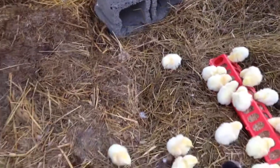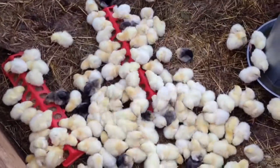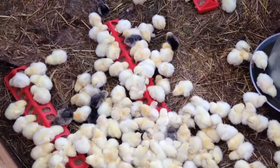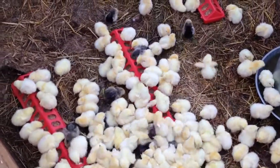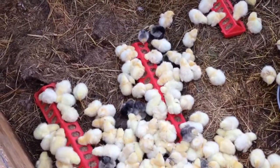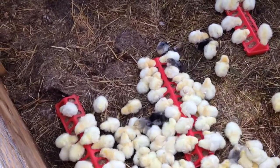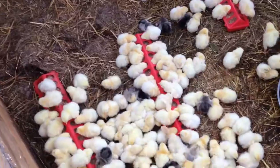But I don't know what they're eating, whether they're eating bugs or mycelium or what, but there's been quite a bit of research that shows the deep mulch as a litter for growing chicks actually gives them a lot of health benefits. You have lower mortality rates and healthier chickens in general by doing that.